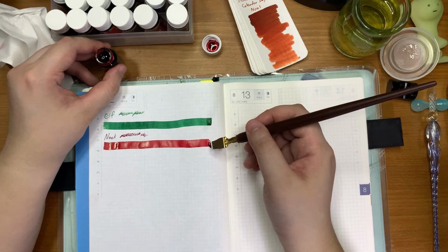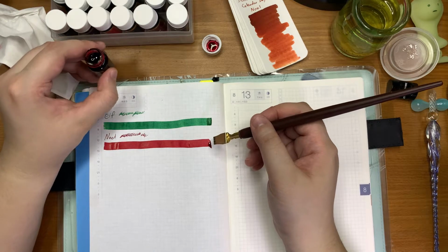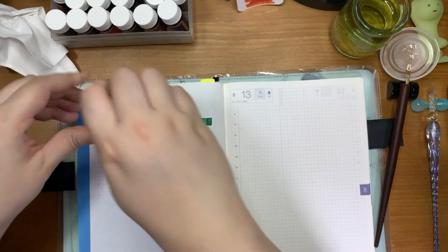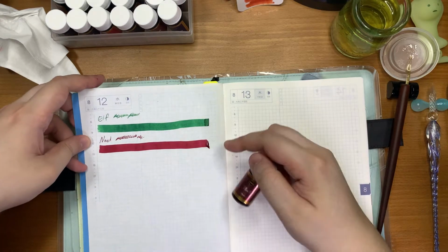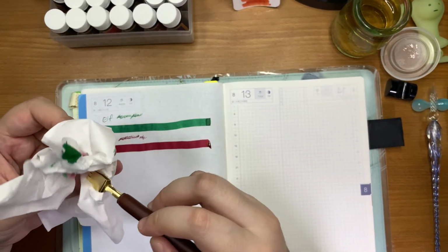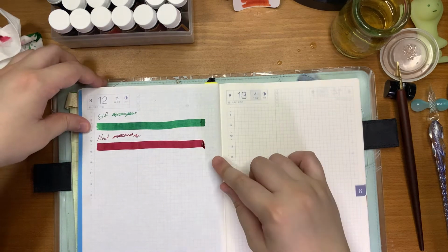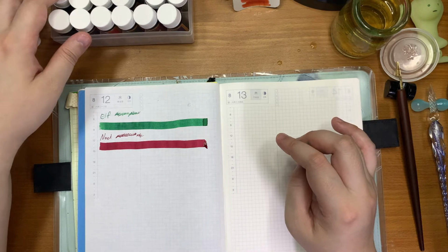Oh, this is a much nicer color. It's a deep, kind of like a wine red. Oh, that looks much nicer than the swatch over there. I guess it's like an age deterioration. Yeah, I'm quite liking this color now that I've actually swatched it out again. It's a nice deep wine red. I can see myself putting that into some pens. Reminds me a little bit of Yamabudo, but also more subdued, not as bright and glaring.